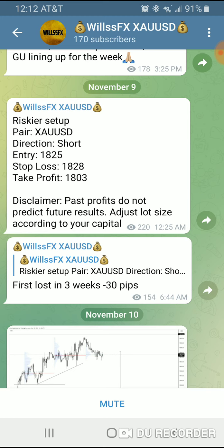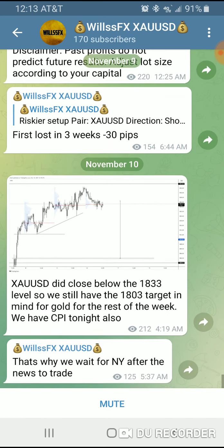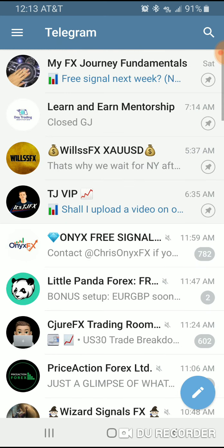So it made a big push up and it hit his TP, or sorry, his stop loss. And then I think I got in after that and then shorted it down. So yeah, we didn't take this L, but he's only sent one signal so far this week. It was a loss, but he's pretty picky about them, it seems like. So we'll check them out, and I'll give you guys my full review.